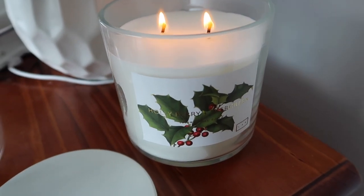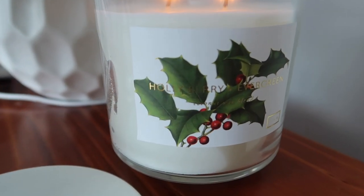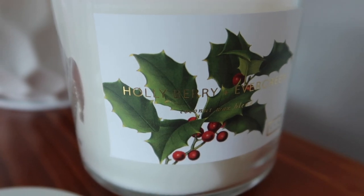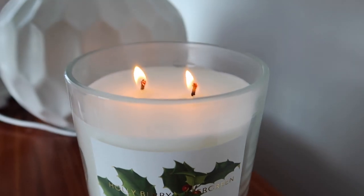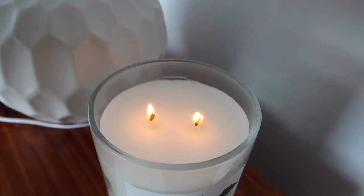And this one is called the Holly Berry and Evergreen Coconut Wax Blend. And it smells like a mixture of eggnog and Christmas pudding. I can't quite describe it. It's cinnamony, fruity. Oh, it's like the bomb. Oh, here we go, 408 grams. So I'm pretty sure the Glasshouse is similar to that. I'd have to check mine to be sure.